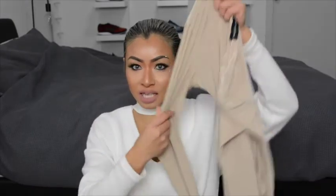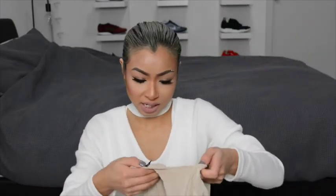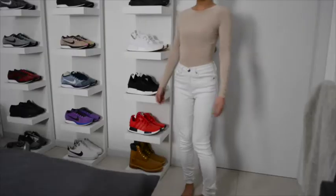This is very tight. Can I just say, the sleeves are very tight. I think I got this in a size 4 as well. Let me just double check. Yeah, it's a size 4. If I got a size 6, the sleeves would be way too long and it would be loose all over the place.